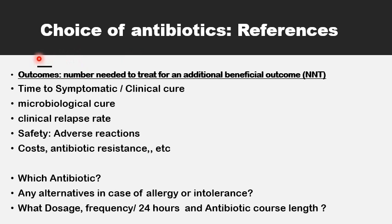We'll be analyzing outcomes, mainly based on the numbers needed to treat for different antibiotics for an additional beneficial outcome compared to penicillin. And we'll be looking at things like time to symptomatic or clinical cure, microbiological cure, clinical relapse rate, safety and adverse reactions, and other issues like costs and antibiotic resistance, to answer the question of which antibiotic, and also if there are any good alternatives in case of allergy or intolerance to that gold standard, and at what dosage, what frequency in 24 hours, and the course length of the antibiotic.